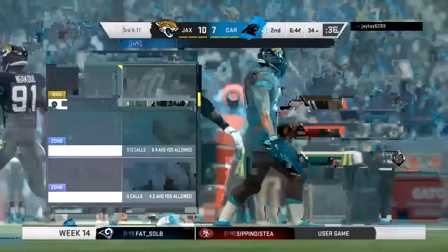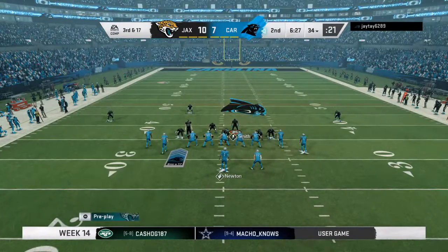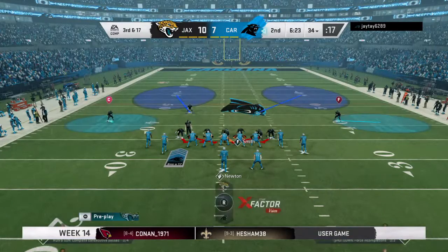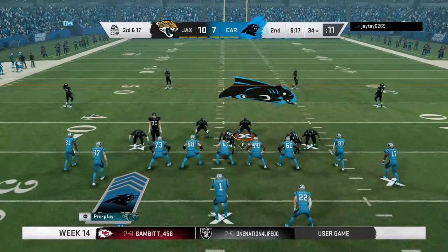Just gave up a sack there, and if I'm not mistaken, they gave up 4 last week, didn't they? Yes. And just looking really porous, aren't they? They really are, and I'm wondering if they're going to have to start thinking about keeping the tight end in, maybe a back, someone to help assist, because right now, the quarterback's been getting hit a lot in the last couple of games.